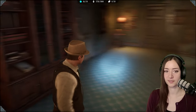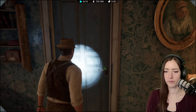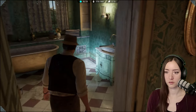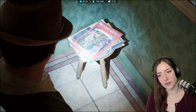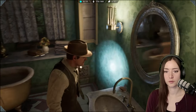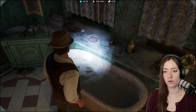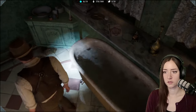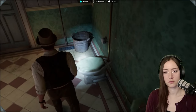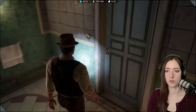Making good progress. Okay, have I been everywhere? Are we done? We're not done with the bloody sitting room. What's wrong with the sitting room? The bathroom? Oh, I haven't been here at all. Weird tales. Okay. Horror games taught me to never reach into water in bathtubs. I hate when doors close like that. Okay, there's nothing in the bathroom. It just exists.